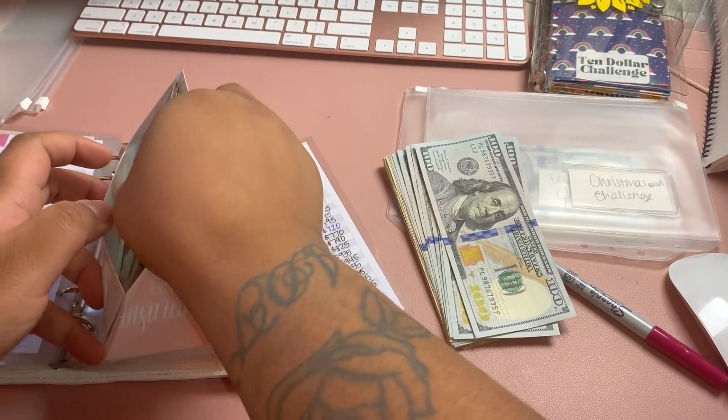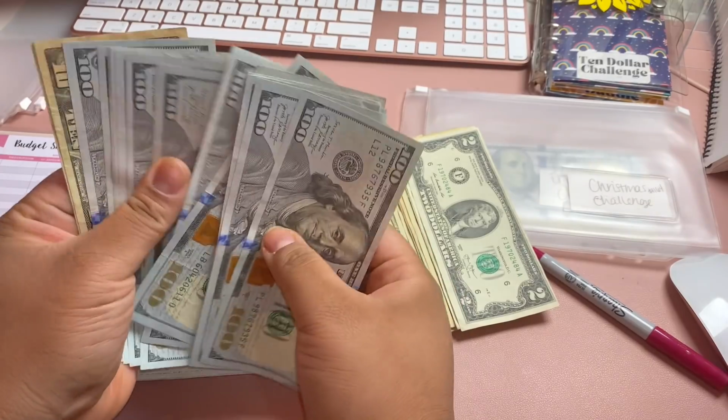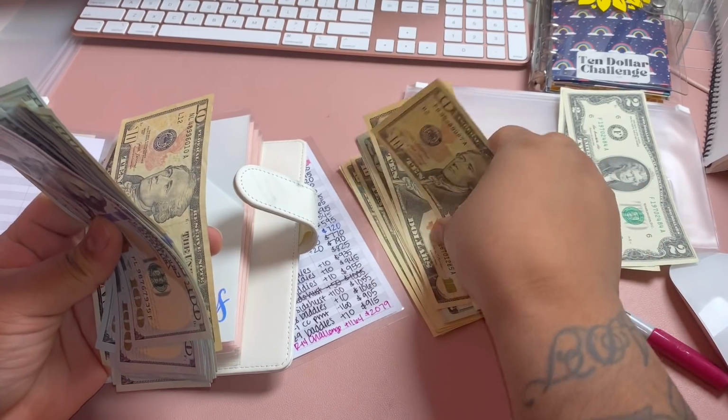So let's add this to our Christmas money here. I always have $2 bills.